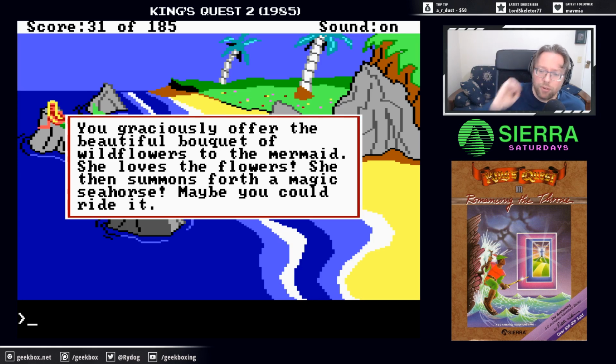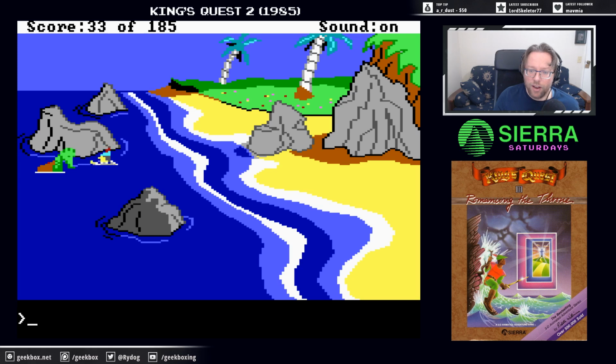So you graciously offer the beautiful bouquet of wildflowers to the mermaid. She loves the flowers. She then summons forth a magic seahorse. Maybe you could ride it. And then she dives into the water and the flowers die. How is this right? It's a strange solution. I feel like this is something that the average person is only going to hit on by just trying everything, being like, what does she want? Let's try giving her everything until we see. And we see, obviously, this is a different solution text, and it gives us points. And now she goes into the water, and the flowers are completely wasted. Okay.